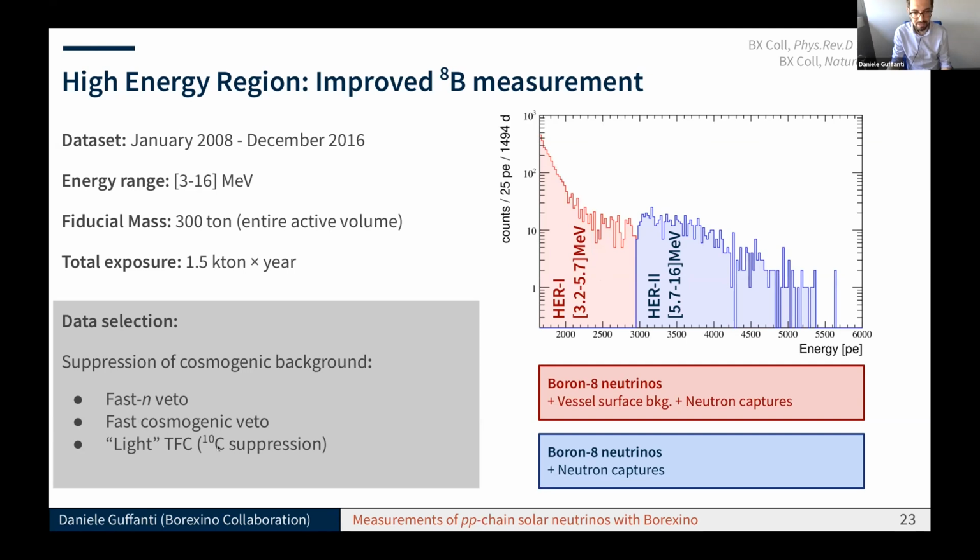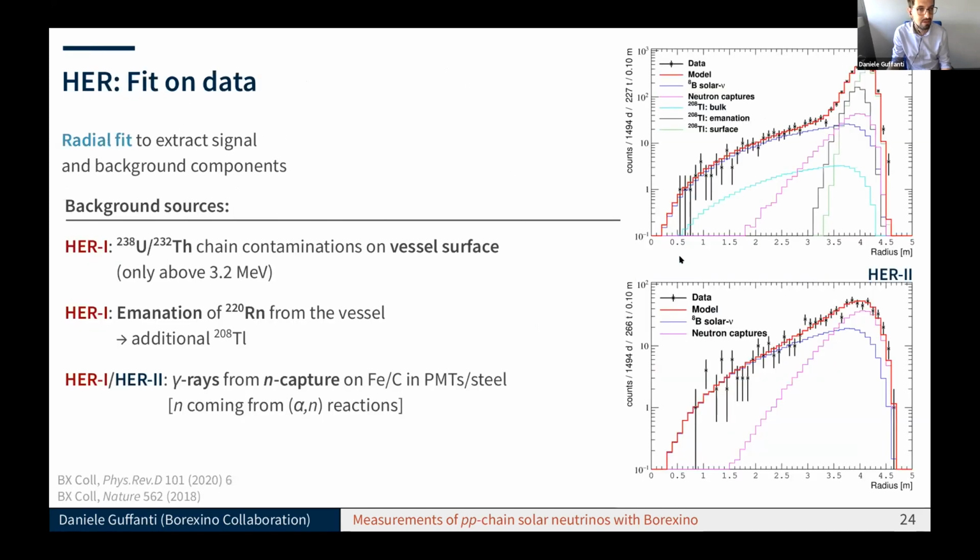isotopes, including the carbon-10. The data set was split in 2 energy regions, H1 and H2, where in the first one, besides boron-8, we also expected some background from surface contaminations and neutron captures, while here we only had boron-8 events and neutrons from alpha-N reactions. We see here the results of the fit.